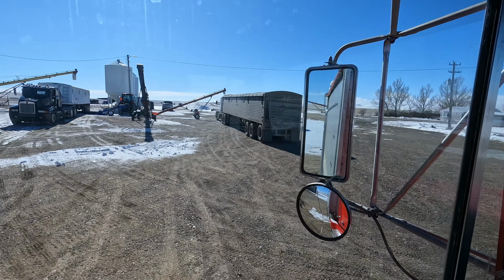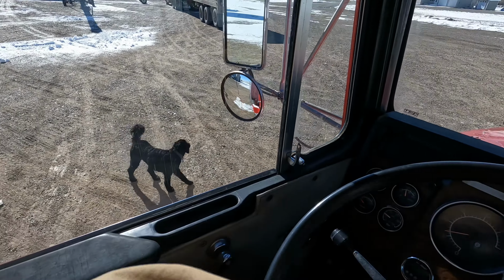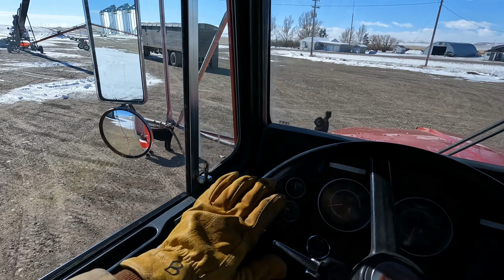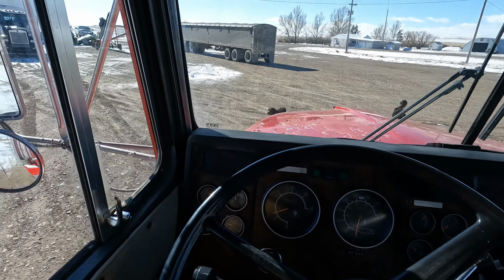James is gonna run under that one with his truck, and I'm gonna use this tandem to go underneath the conveyor. This will be the junk truck, which is a little bit of a downgrade from what I was just running, I'm not gonna lie.